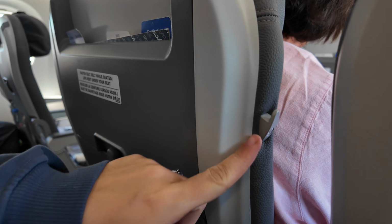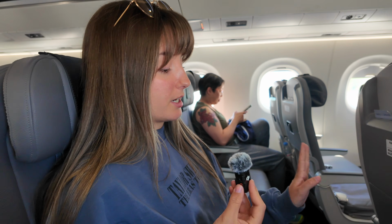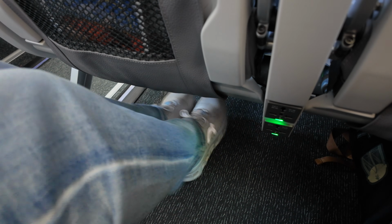There's also a little coat hook. I always appreciate these on flights. Not every flight has them, but they're just so handy, especially if you're traveling in Canada and it's cold or you need layers. Very handy, you don't have to just shove everything down at your feet. Speaking of feet, I've got plentiful room down here. Look at all this room for activities. Jake's going to demonstrate the adjustable headrest as I can't seem to get mine up. It's completely user error.